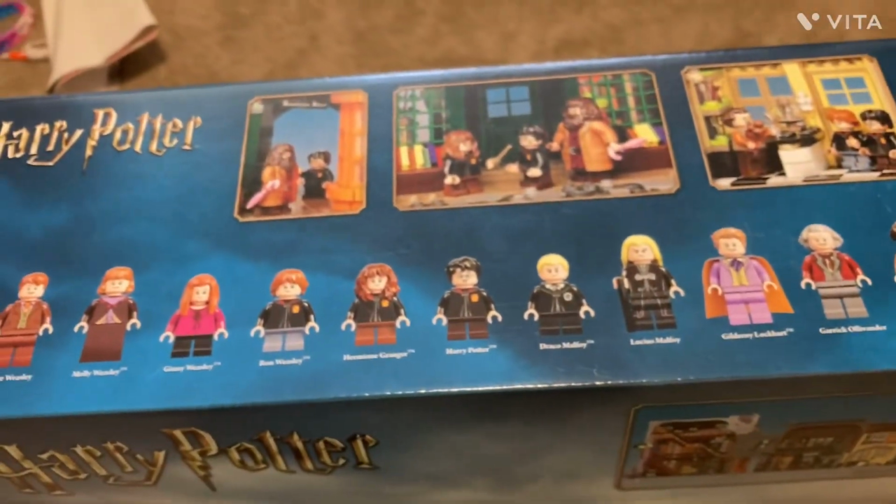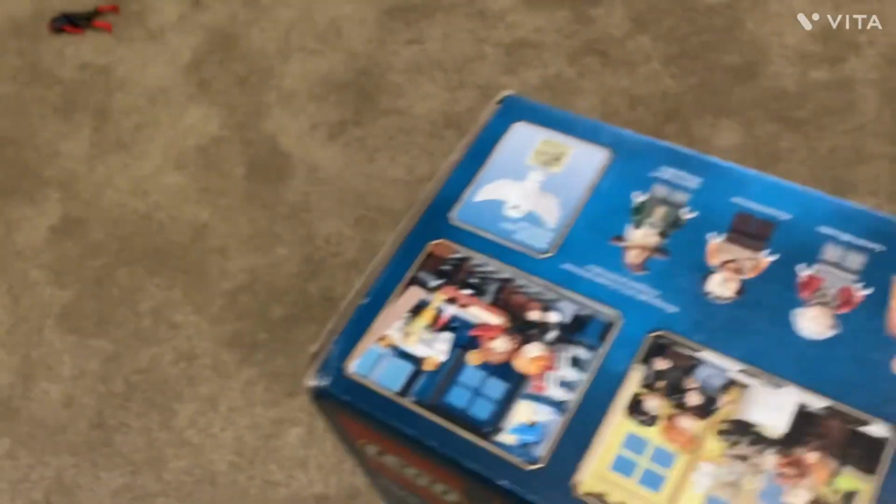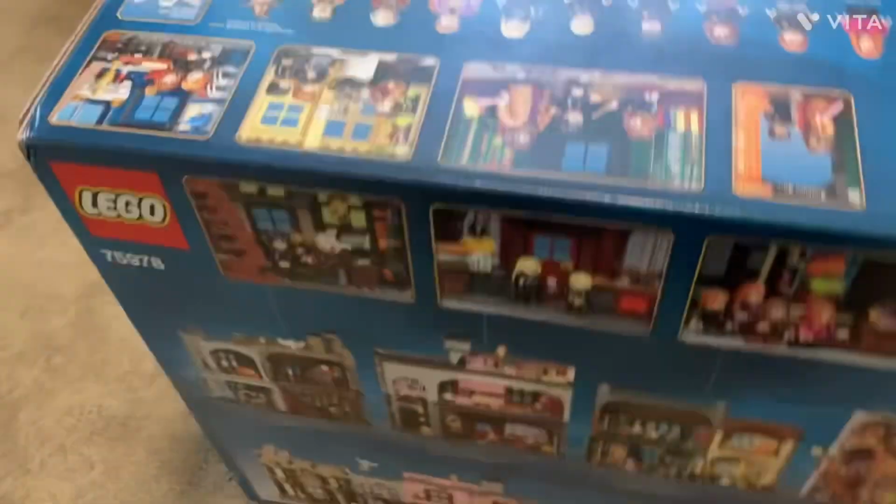It's 4 buildings all connected, and there are 4 half-base plates included. On this side, just a picture of Diagon Alley. And on this side, another picture of Diagon Alley. And then turn this thing around. It is actually pretty heavy, with one hand, at least. Let's see. Move that back.